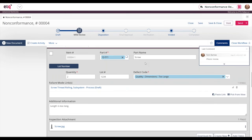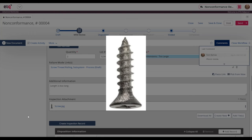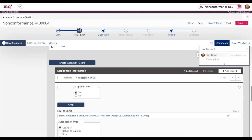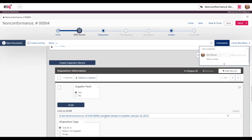In this case, not only do we have the product identified, which was also inherited from the receiving record, we have a picture of the product attached, and we also have a section down here that allows us to make a disposition decision. The first question is, was the supplier at fault, yes or no? If I say no, you notice that the form dynamically changes. If I say yes, it gives me what's called an action button that allows me to launch a SCAR.